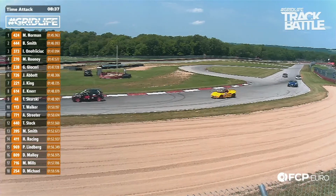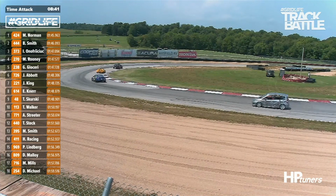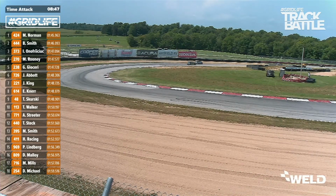Brought his backup out this weekend. That's a beautiful backup to have. A little Lotus. Must be rough, huh? Well done indeed. His normal one is a Caterham. So he's got a couple of really sweet rides.